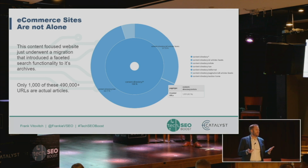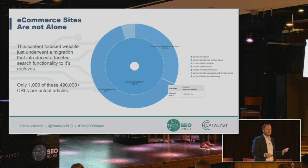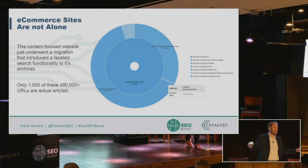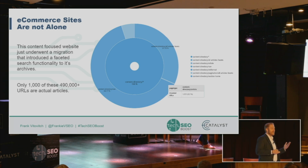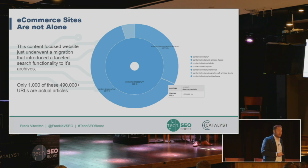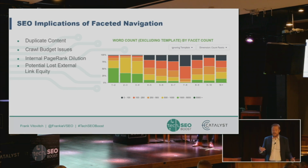this one stood out to me because normally you think of facets and it's mainly e-commerce sites. You think of your pricing and your colors and all those sort of things that can cause these loops. This was actually an example from a content site. So a content site had moved over to a new platform that had a form of faceted navigation. There were 1,000 articles on the site. The first time we crawled it with the out-of-box solution for this content platform, we found 490,000 different combinations of article archives on it. So it's not just e-commerce sites that this is a challenge for. It's really any site that is large in nature.